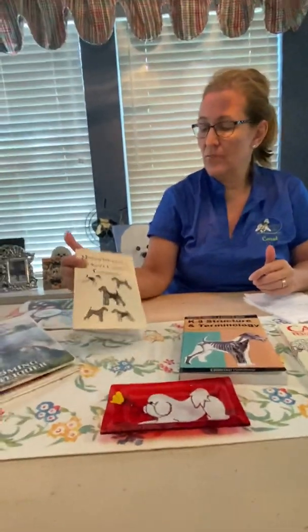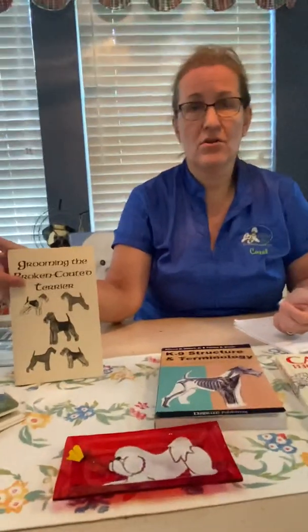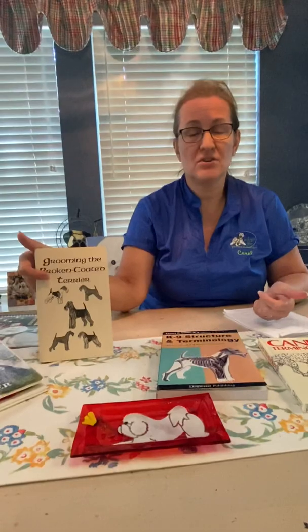Specifically, poodles are a very intense breed to learn to groom if you want to make them look like show dogs. Bichons are another breed that takes a lot of grooming. Any of the terrier breeds too. If you're interested in learning about terrier breeds, there is a book called Grooming the Broken Coated Terrier. That is a really good book to start your education with.